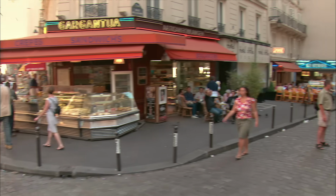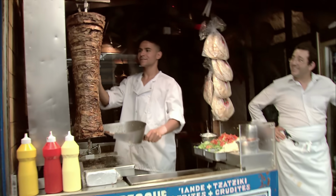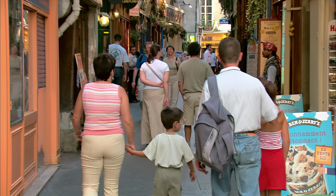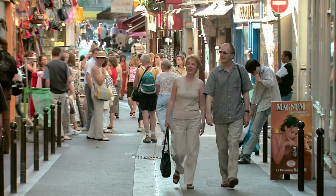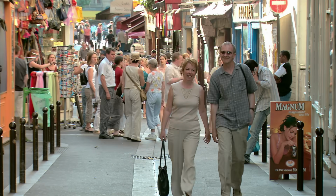Today, any remnant of that Latin is buried by a touristy tabbouleh of ethnic restaurants. Still, it remains a great place to get a feel for the tangled city before the narrow lanes were replaced by wide modern boulevards in the 19th century.